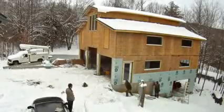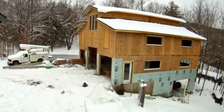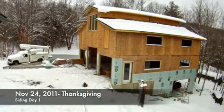Hey, vinyl siding installation. Yeah, not much to tell you. Bunch of guys installed some siding.